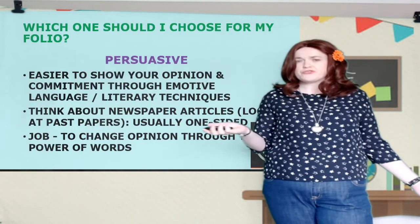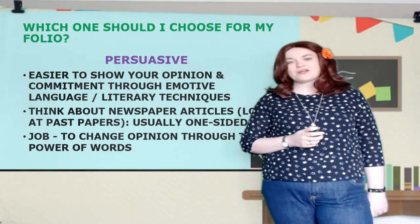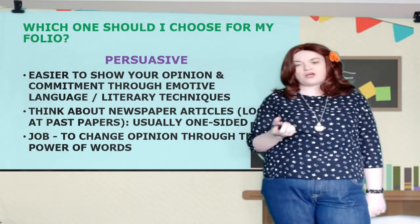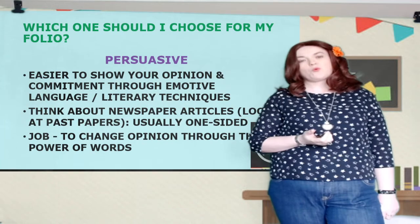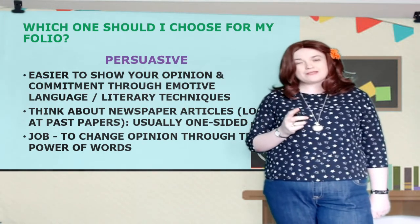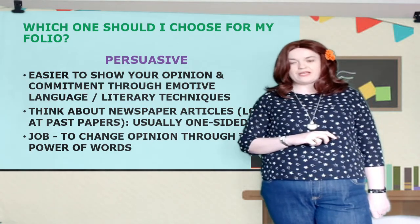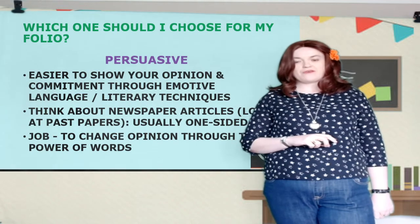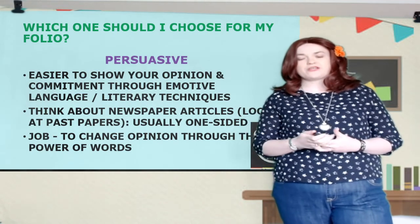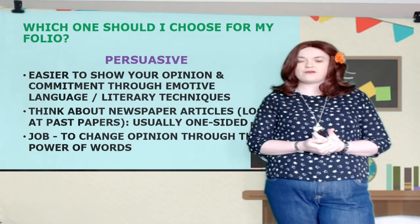So which one should you choose for your folio? I strongly believe that the better pieces are persuasive essays. Alright, there's a couple of reasons that I've written here why. It's easier to show your opinion, and it's much easier to show off those techniques that you'll be learning over the year by doing persuasive. I think it's a lot easier to bring in emotive language, rhetorical questions, all these sorts of things that I will be revising with you over the next little while.